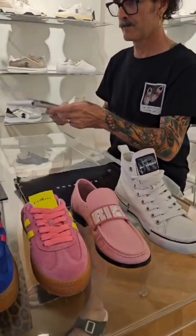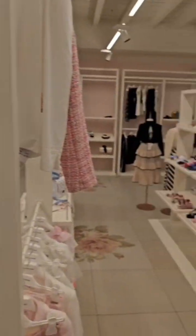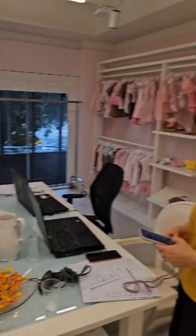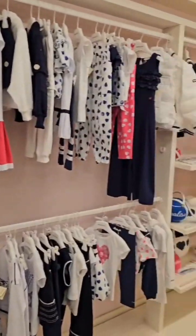Writing the order, starting with the woman one. It's a final destination for today. I'm in a Mona Lisa showroom. And it's gorgeous, the next collection.